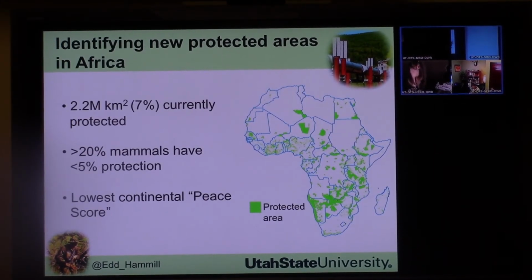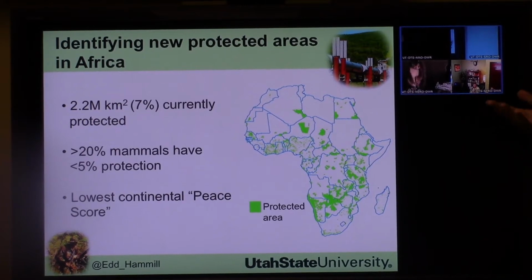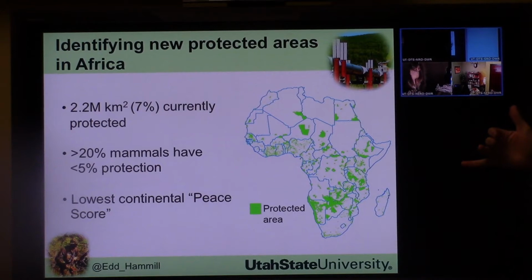Okay. So what we did, if you're going to do this, you might as well do it big. We set about, with a group of us in Australia, identifying new protected areas for all of continental Africa and Madagascar. At the minute, Africa has about 2.2 million square kilometres in protected areas. However, this is massively inadequate because more than 20% of its mammals have less than 5% of their range in a protected area. Africa, unfortunately, has the lowest continental peace score. It's the most unstable continent in the world. It has an awful lot of problems in an awful lot of places. This is a score that is identified by a group out of Holland called the Institute for Economics and Peace.